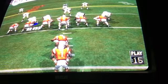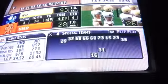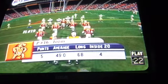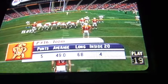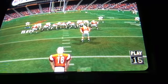Maryland comes out with an I formation. Number 4 steps back to pass. Fires a bullet out to the right. And it's knocked away. Great defensive play by the cornerback. 4th and 10 coming up, ball on the 36. Let's get them, boys. Maryland lining up on the punt.